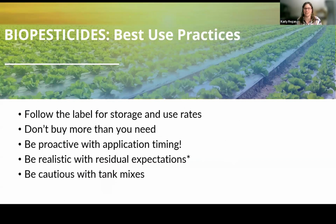That's always a good place to start, to make sure you're storing them the way that's recommended, especially if it's something that has a living active ingredient like a bacteria or a fungi. You don't want to kill off your tool before it ever gets the chance to get used in the field. So always follow storage recommendations. And then also follow use rates, because unlike conventional tools, there are some cases where more is not always better in how biopesticides work. So paying attention to what rate is recommended for the problem that you're facing can be really helpful to make sure it works effectively.